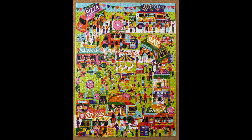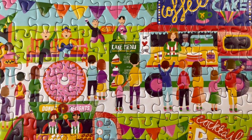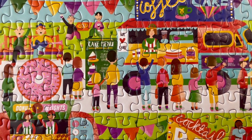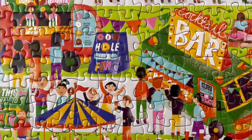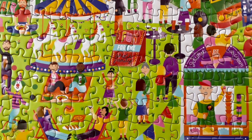It was fun taking a look at all the detail, all the different types of trucks, the coffee truck, the pizza truck. I think there was a cake truck. There was a bar truck there too. So it was lovely taking a look at a lot of the detail. They do have a poster provided for you, so you can look at the image a little bit closer. So thank goodness, because there was a lot of detail. So I enjoyed working on this puzzle. Overall, it's a very good quality, very enjoyable puzzle.